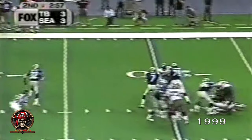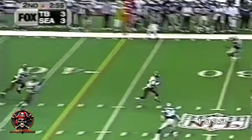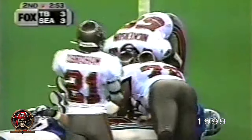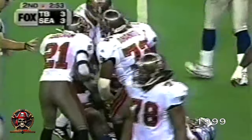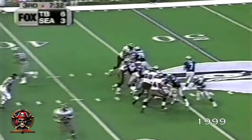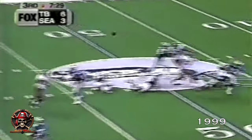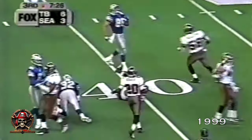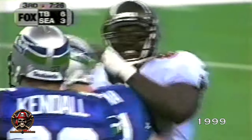Kitna taking the drop, stepping up, and the pass is intercepted. And it's Derek Brooks, the linebacker, with the interception, the second of the game. Second and 19. Pressure on Kitna, and this pass is intercepted. That's the third of the game by the Buccaneers. And it's Al Singleton who makes the interception.